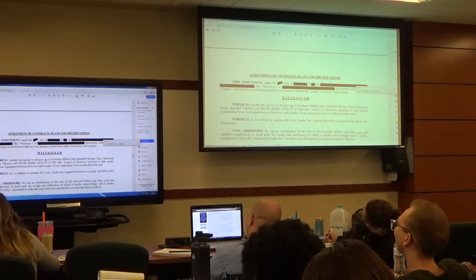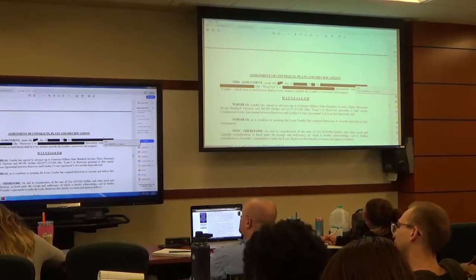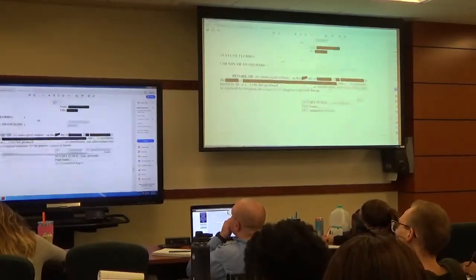Assignment of contract plans and specifications is similar to the assignment of permits. Again, it gives the bank the right to come in there and take over the plans to finish. And there's a huge exhibit attached to this as to what's being assigned, all kinds of things.